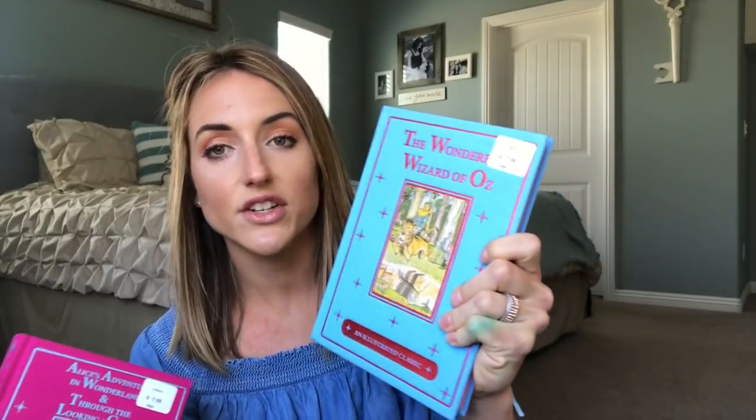The Wonderful Wizard of Oz, Alice's Adventures in Wonderland, Through the Looking Glass. We have, my daughter wanted that one. Then I went ahead and got the Hardy Boys set here for them to read. We have Old Yeller. We have Stuart Little. We have The Time Machine. We have Around the World in 80 Days. We have the series, The Princess Academy.